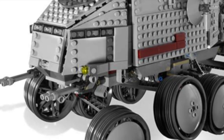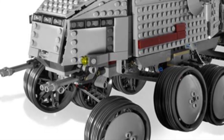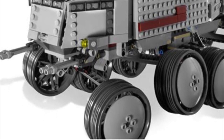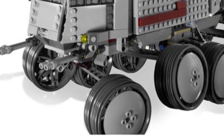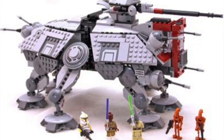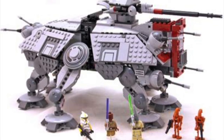Just look at the wheels for proportions there. But yeah, it's also a pretty well detailed set. It opens up, like the Venator. It's just a cool set and a fan favorite as well. All right, we got the ATTE from 2013 here.